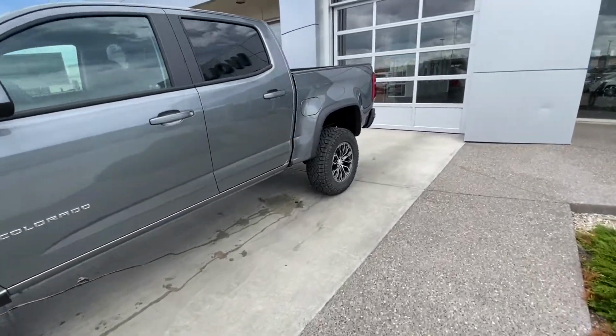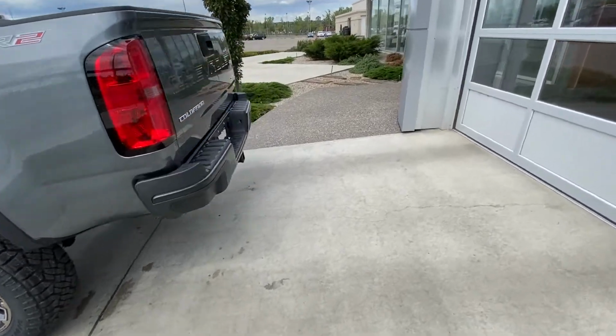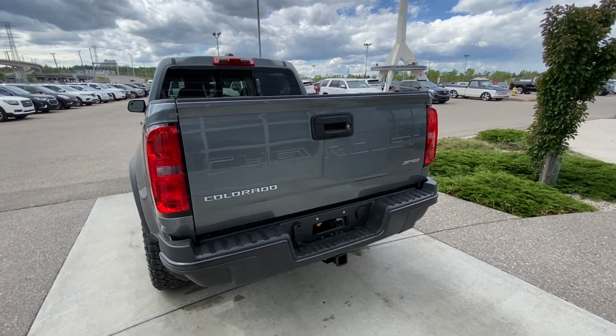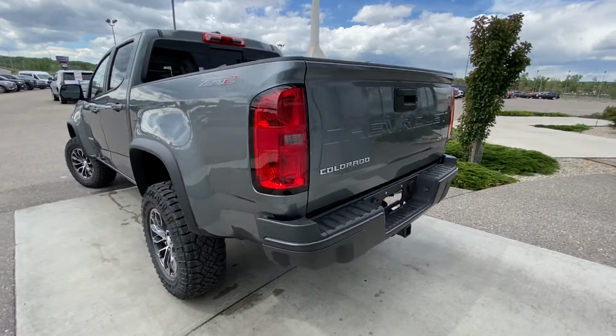Making our way to the back, rear tinted privacy windows, crew cab truck, ZR2 branding. At the rear, trailer tow package as well as a backup camera, your Chevrolet ZR2 branded tailgate with your bumper cuts as well for those better departure angles.